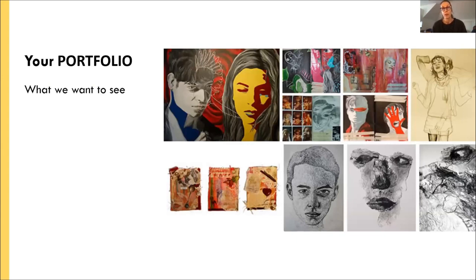Okay, so your portfolio, what we want to see. I'm going to talk a little bit about the things we like to see in your portfolio, a little bit about how you might put your portfolio together. And also, I've got some examples of students that applied to us on illustration last year, just so you get an idea of maybe the variety and the different ways that portfolios can be sent to us.